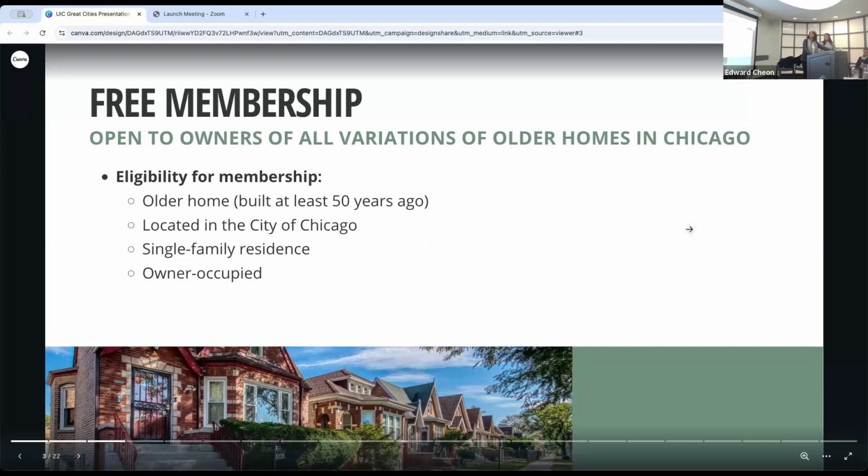Again, these are for older homes that were built at least 50 years ago. They have to be located in the city. We have done some facilitation around programs in the suburbs for energy efficiency in the past, but really we're a city-centered organization. It has to be a single-family residence, and it has to be owner-occupied.